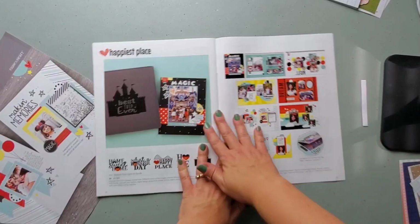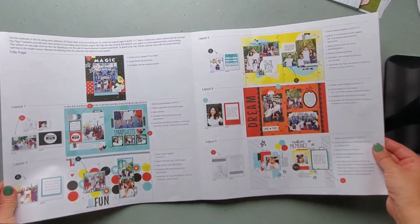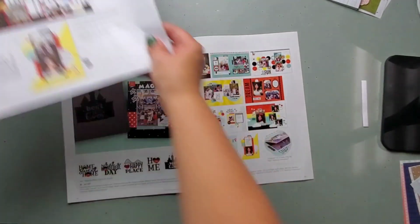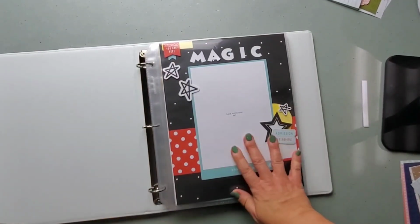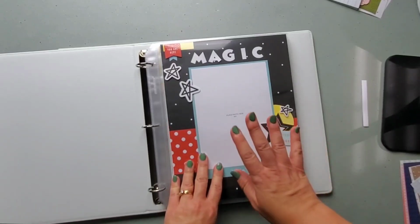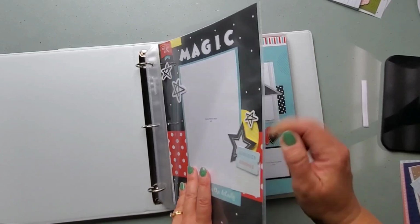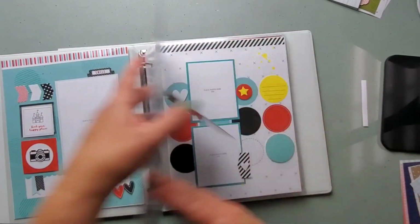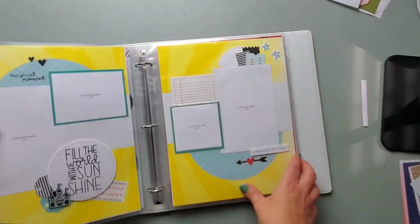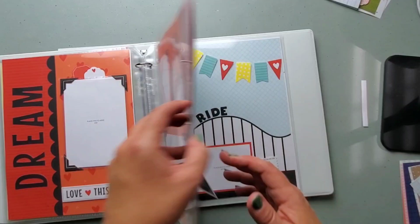Also with the Happiest Place, we have a whole album kit. That album kit includes full color directions to show you how to put them together. Everything is pre-cut, it's stickers and ready to put together. This is a 8.5 by 11 album. If you like the flip flaps that we saw earlier, you're going to love this kit because you get all of these flip flaps that you see as we go through this album. So it's a really great value to get a full album done all at once.